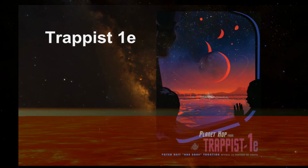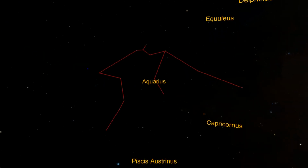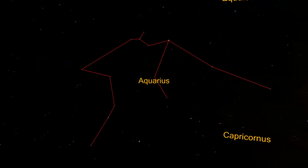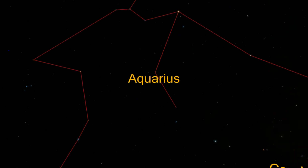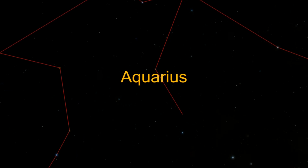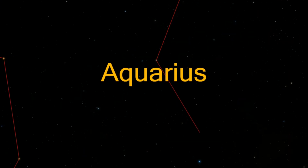So let's pack up and head on over to the TRAPPIST system, where you can planet hop, voted the best HAB zone vacation within 12 parsecs of Earth. And it can be found 40 light-years away towards the direction of the constellation Aquarius. This system, discovered very recently, back in 2017, harbors 7 rocky worlds, all within the habitable zone of their star, all found using the transit method.